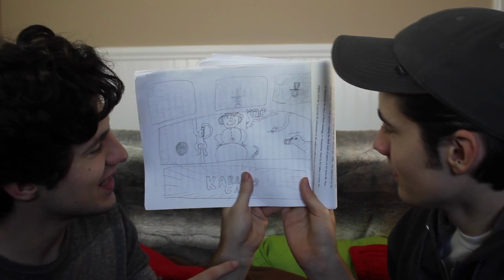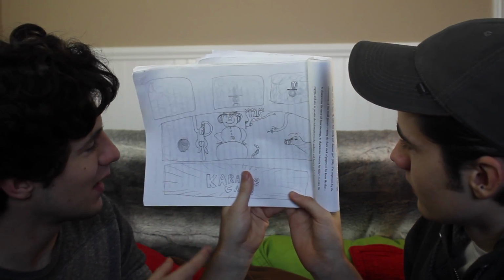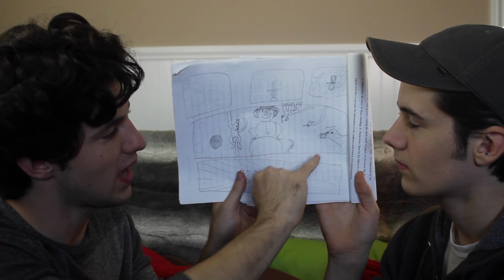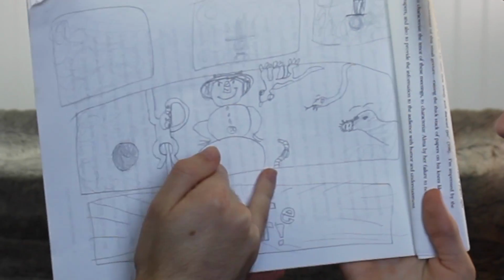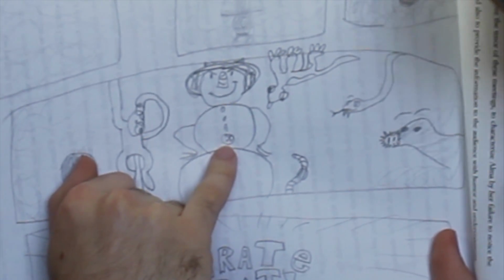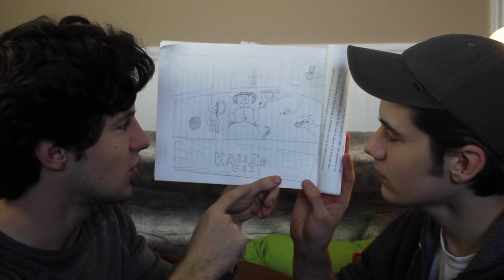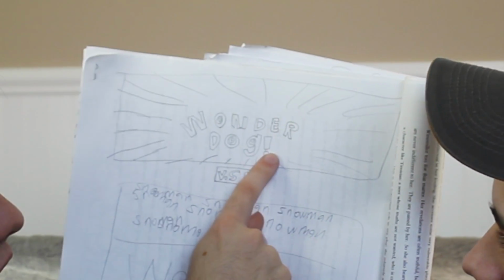Because I guess it's like a world of anthropomorphic animals. So we've got itchy monkey, gecko that's clinging to the top of the panel, confused snake, star-nosed mole, this wiggly worm. This guy's got one button and like 3 rocks. Now for some reason we have title cards. So Karate Cat, Wonder Dog versus Snowman, Snowman, Snowman, Snowman, Snowman, Snowman, Snowman, Snowman. Well, you get the idea.